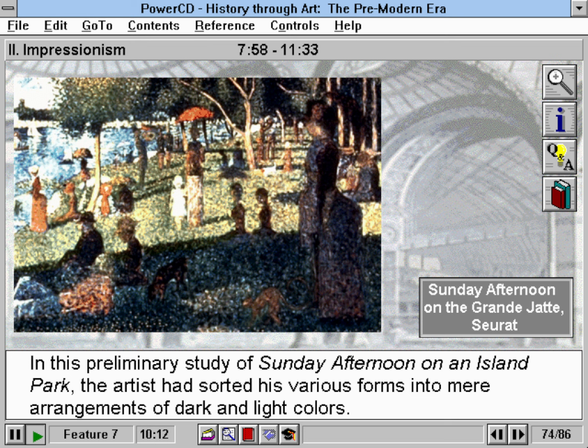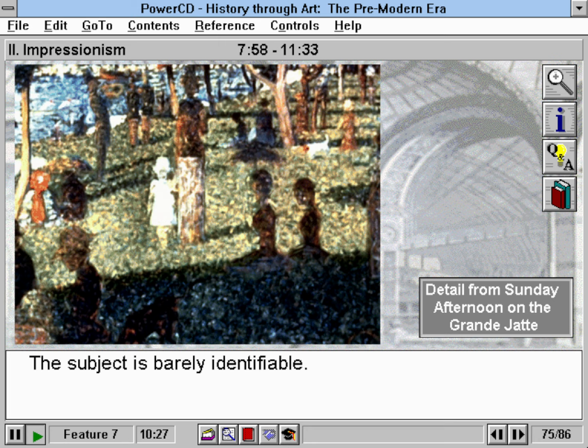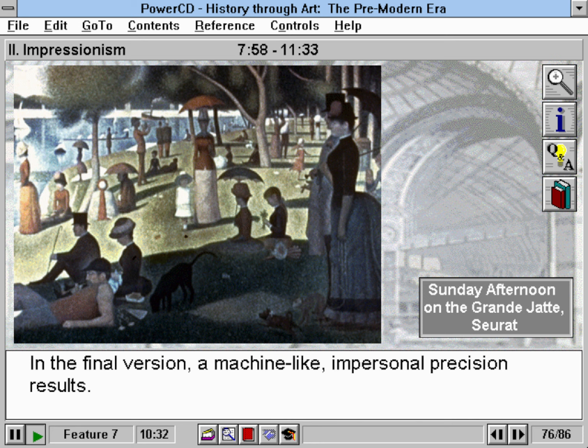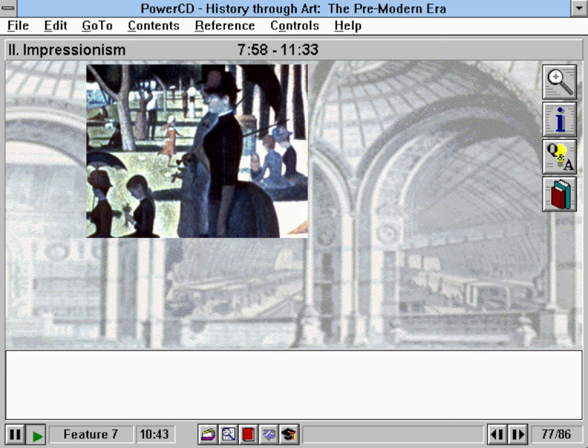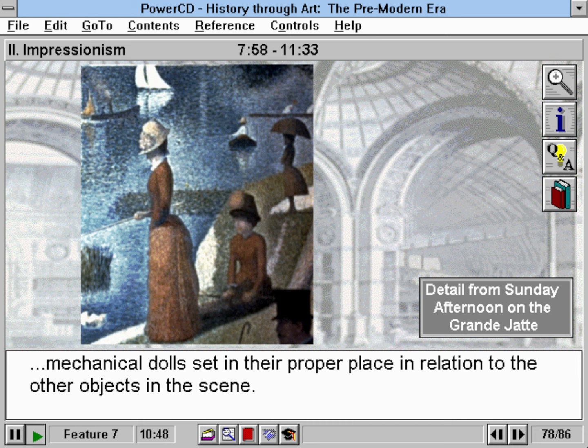In this preliminary study of Sunday Afternoon on an Island Park, the artist has sorted his various forms into mere arrangements of dark and light colors. The subject is barely identifiable. In the final version, a machine-like, impersonal precision results. The Sunday promenade of the middle classes is translated into an assemblage of mannequins, mechanical dolls set in their proper place in relation to the other objects in the scene.